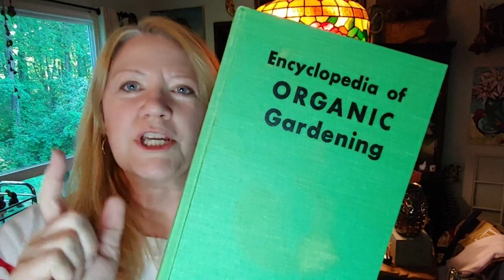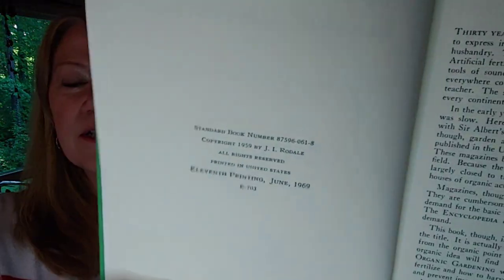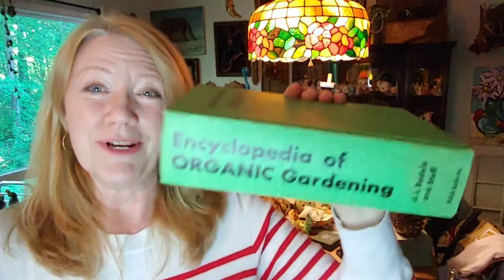Grabbed this great big encyclopedia of organic gardening. Now I thought this would be great on a shelf for somebody to use, or a lot of us are gardening now, growing our own food, and I thought this would be a great resource for somebody. Somebody tried to sell this book for $22.50. I've got the pencil writing in there. It's from June of 1969. Hold still there. There it is. But it's in really good condition still, and just jam-packed, even goes over insect control, all kinds of stuff in this book. I might want to keep it for myself.